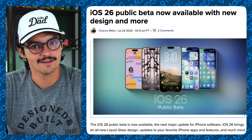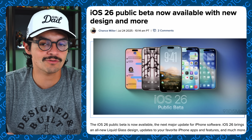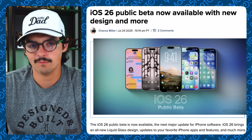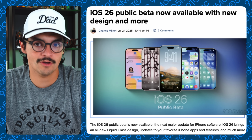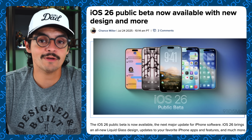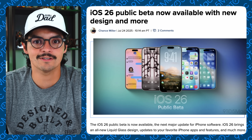But again, this is still beta software, so please install at your own risk. I've actually had some detrimental moments with my iPad especially, which we'll touch on at the end of the video, when it comes to the developer beta, that are still ongoing. So just be careful with what you're installing, what device you're installing it with, and just be ready to take the risk that, hey, you might have to reset your iPad or reset your iPhone to go back to iOS 18.